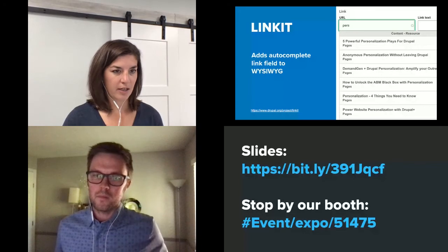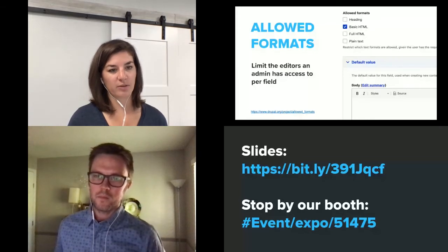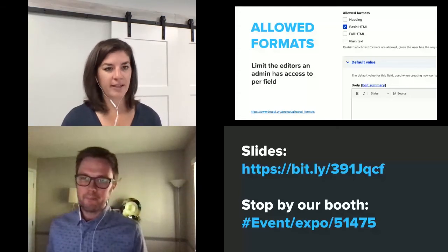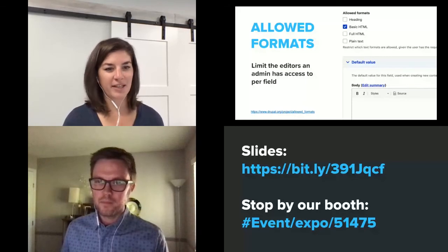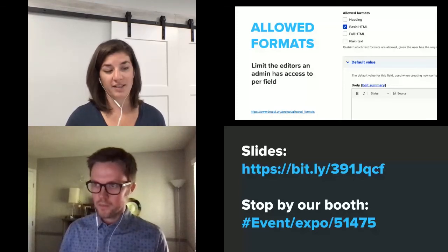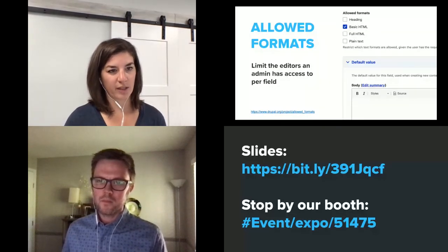Another one of my favorites for the WYSIWYG formats is this Allowed Formats module that allows you to limit which formats are available per field. So, some fields, maybe we only need to allow bold and italics. Other fields need bold, italics, lists, links, media, all sorts of stuff. And this really allows us to make a couple WYSIWYG formats and limit those texts accordingly to what the designs, what we think the user needs. Really extendable, really easy to configure for a big win.